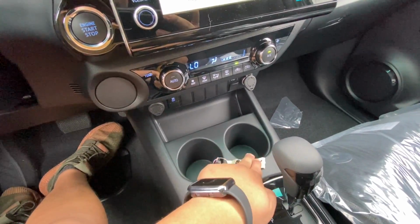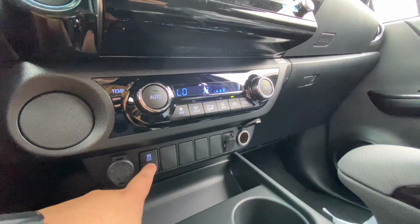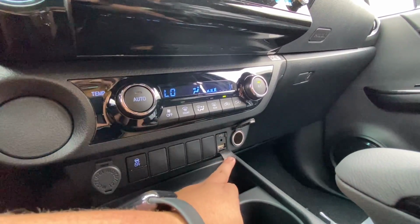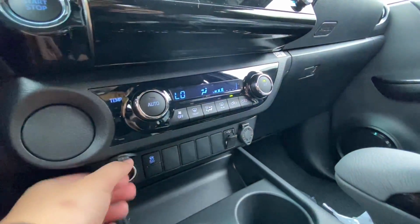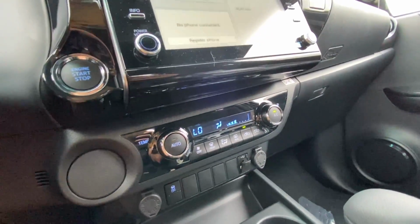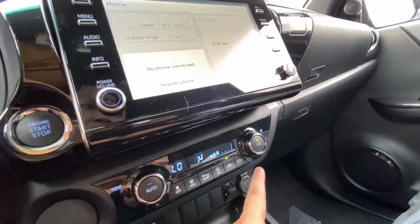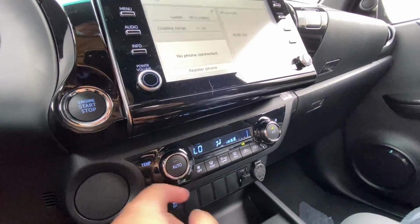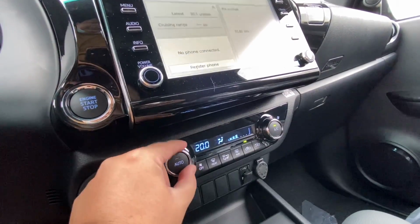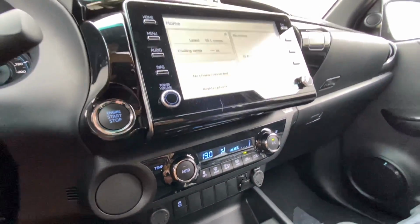Cup holders, some storage right here, traction control, USB input, 2 power outlets, 1 on each side, and your digital air conditioning with auto mode as well, rear defogger, recircular vents, front defogger, and your temperature is right over here. So this is not a dual zone climate control, fortunately.